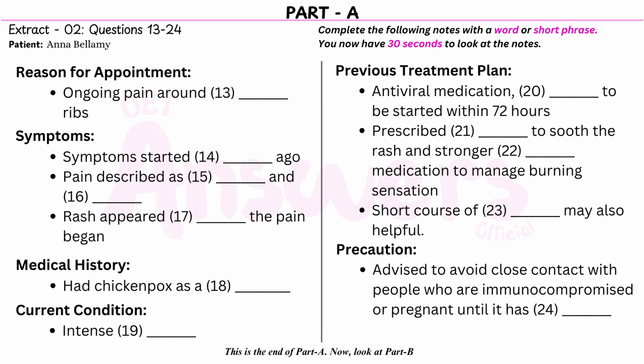The antiviral treatment can help reduce the risk of long-term pain, but there's no guarantee. The key is to manage the pain as effectively as possible while the virus is active. I can prescribe a topical cream to soothe the rash and some stronger pain relief medication to help manage the burning sensation. If you're feeling quite uncomfortable, a short course of corticosteroids may help as well.